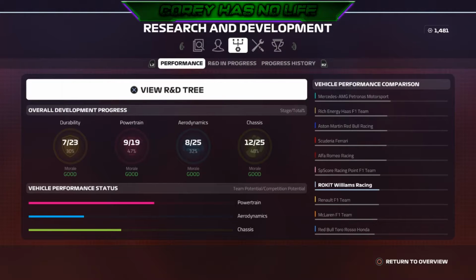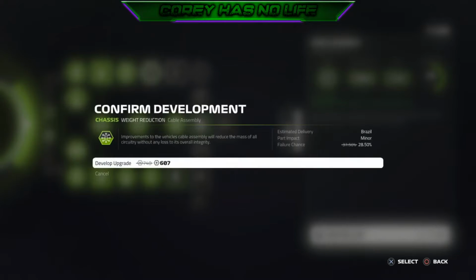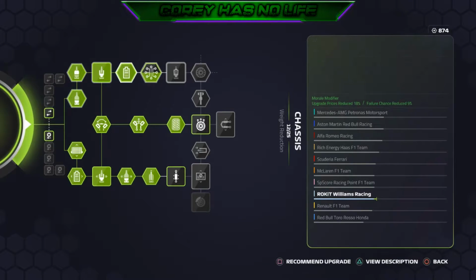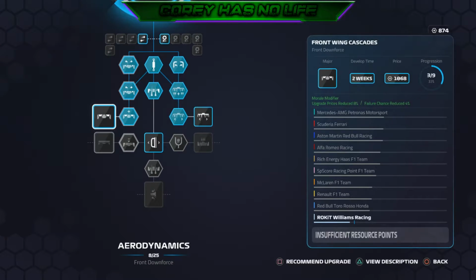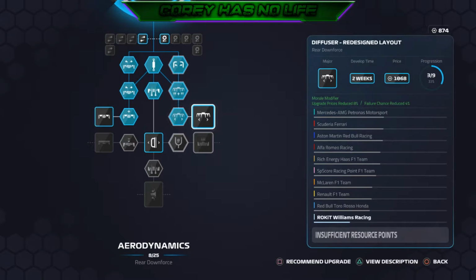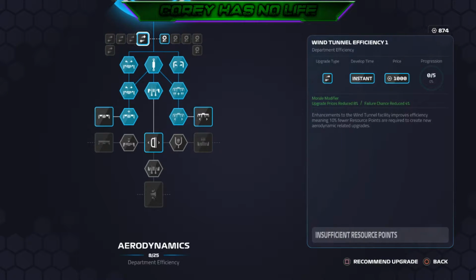Now we're going to move over to the R&D tree to see what we're going to do. I don't feel like I want to do too terribly much at the moment, so we're going to go for this chassis upgrade for the cable one running. I was thinking about either doing one of these three majors, but obviously we don't have enough resource points for that now, so we could be looking at targeting them for maybe the end of the season to bring us out from being the last car on the grid as far as the aero department goes.